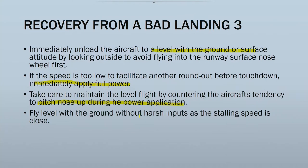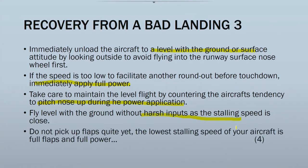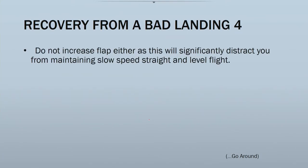Fly level with the ground without harsh inputs. All right. Do not pick up the flaps quite yet. Look here. The lowest stalling speed of your aircraft is with full flaps and full power. That is very, very important. Next is the recovery. During the recovery phase, do not increase flaps either, as this will significantly distract you from maintaining slow speed.